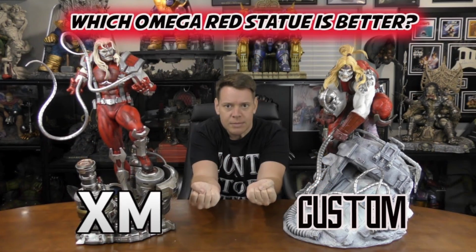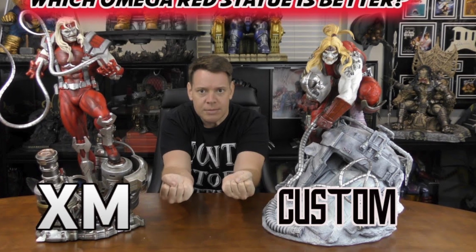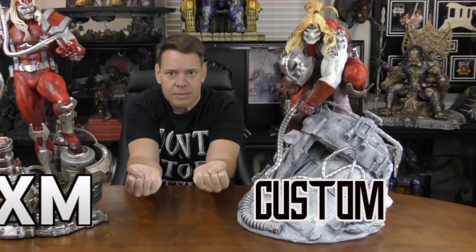Omega Red, another one. We've seen about 2 or 3 custom statues, 1 license from XM, which I've owned, but of course, the custom one right here definitely takes the cake. It's no contest. Amazing, amazing statue of an awesome, awesome character, and this one is definitely the best Omega Red I have seen.